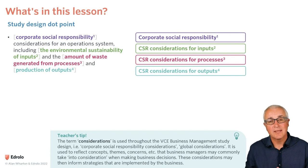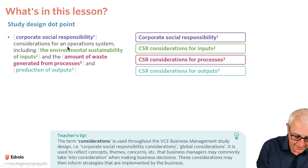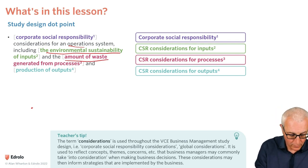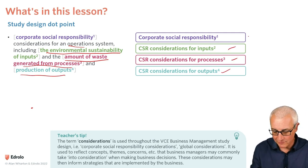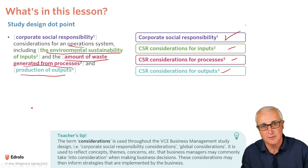So in this lesson, we're going to cover corporate social responsibility, sometimes shortened down to CSR, and we're going to consider how it can be used or its implications for the operation systems. And the 3 parts we're going to consider are its use for environmental sustainability, the amount of waste generated from processes, and also for the production of outputs. So those are the 3 aspects we're going to cover in this lesson, as well as an overview of what corporate social responsibility is in the first place.